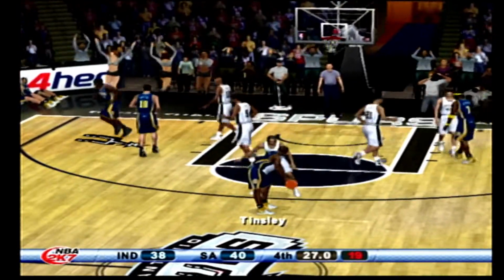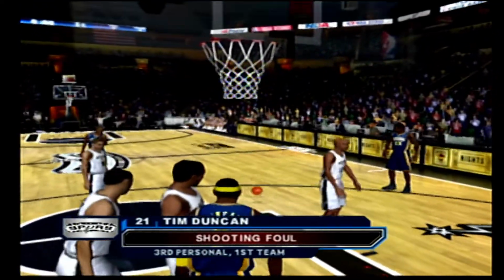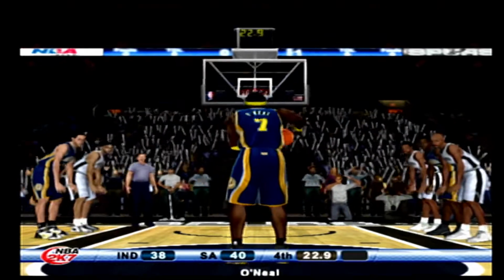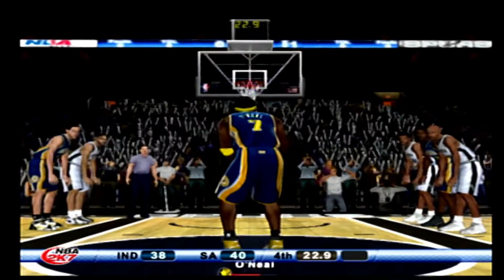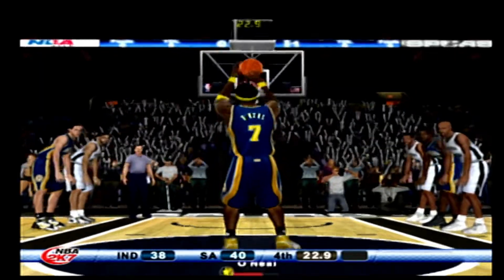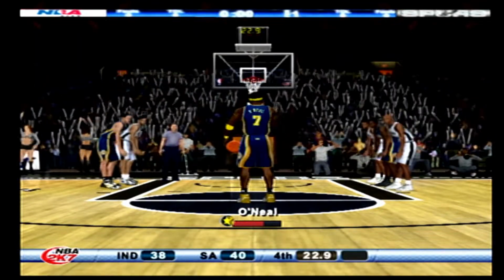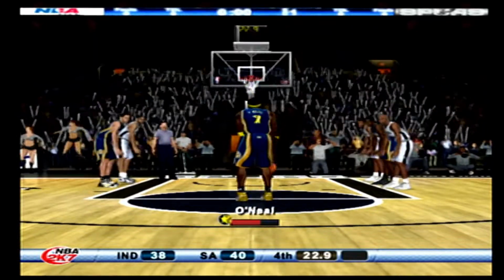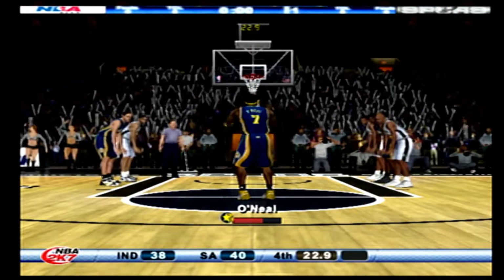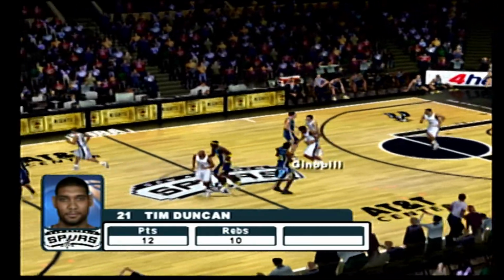The Pacers bring it up. It's a 2-point differential. Swung it to Jackson. Dish to O'Neal. O'Neal almost got it to fall, and he will go to the line to shoot 2. No good on the first. An offer from the line, and it's still a 2-point game.